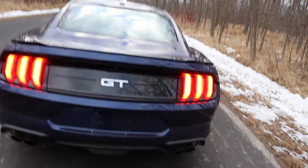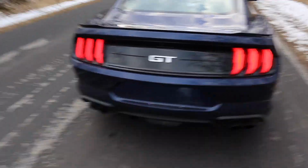But today we're gonna go over a full run through of the Ford Mustang, my brand new 2019 Mustang GT, all the features, everything like that. So here it is, 2019 Kona Blue Mustang GT Premium.